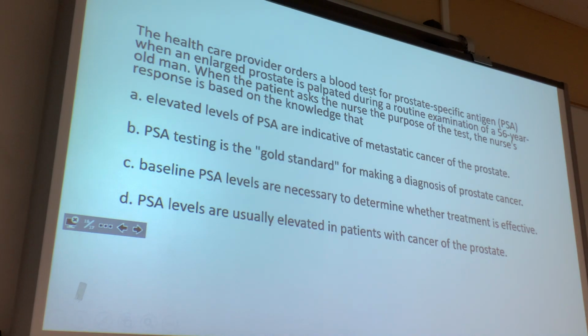What do you think? Anyone? Hang on, I'm a really slow reader, give me a second. Just because she never talked about metastatic, right, so I think that's out. T? So PSA can be elevated by other things. I think it said like they recently ejaculated or something like that. There's tons of other things that can cause that to go up, but typically if it's elevated, it's an issue with the prostate.